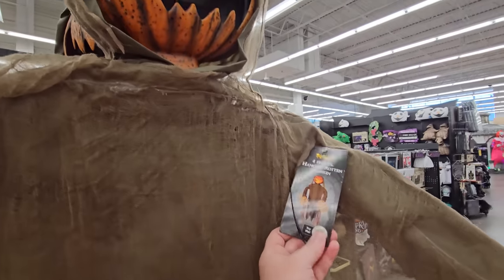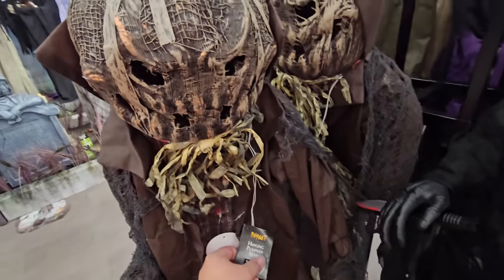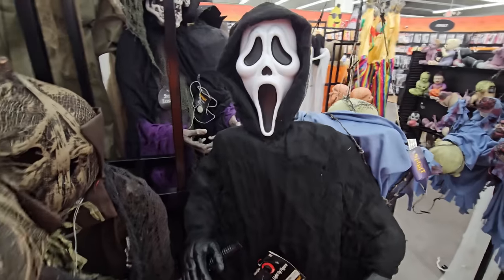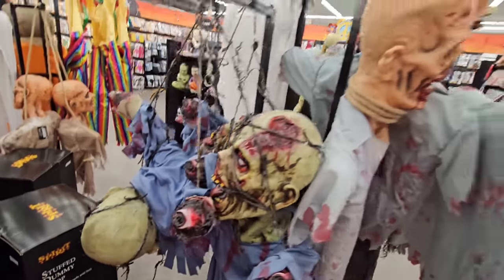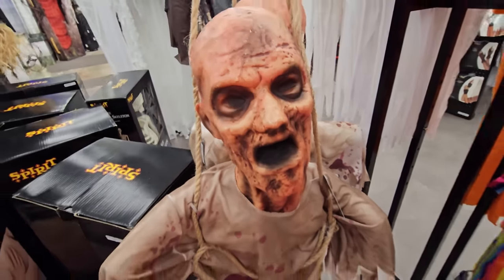The hanging rotten pumpkin. Ooh, he lights up. Yeah, look at that. You can kind of see the light inside his mouth there. We got this hanging pumpkin guy. He lights up too, but you can barely see. Oh, he's talking as well, but he's so quiet you can't hear it. We got the hanging ghost face here, the hanging bad breath. Y'all need some Tic Tacs. I'm pretty sure you have gum disease, and I'm pretty sure you have no gum disease.